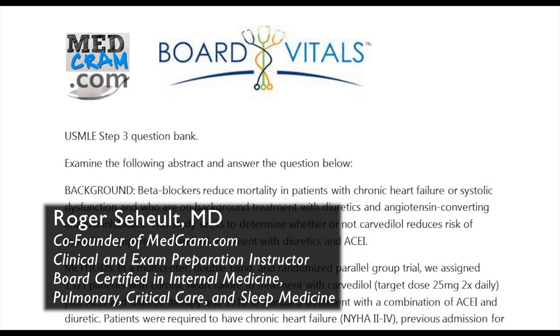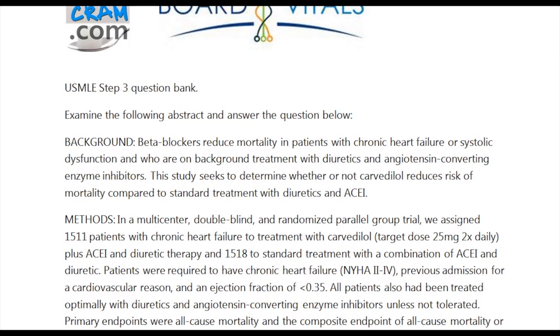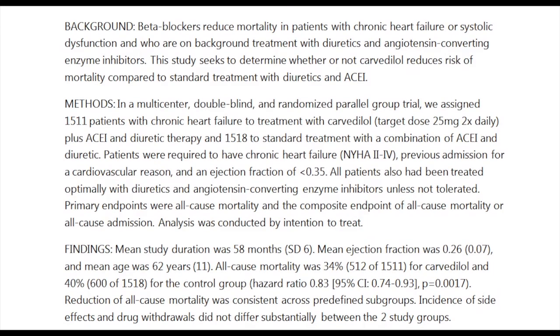This one comes from the USMLE Step 3 Question Bank. And let's take a look here. So examine the following abstract and answer the question below. Let's take a look at this abstract from a study.